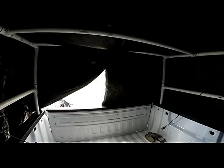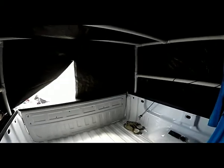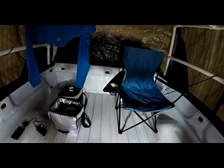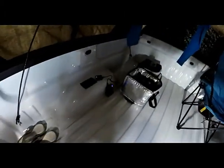Well, I'm inside and it's raining. So it's a little hot. I forgot to make the windows and the screens like I had wanted to, but I'm reminded now, so I guess next time I go out I will do that. I've got my chair in here so that I can sit down. I've got my shirt hanging from the rafters so it'll dry. My ice chest, my GoPro battery is charging. I have my phone and my Bluetooth speaker here in the corner for music. My battery for a little extra power.